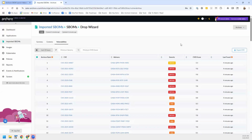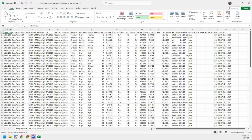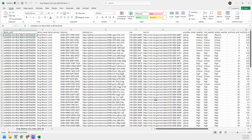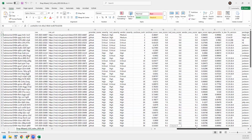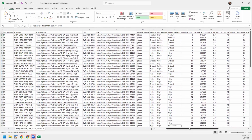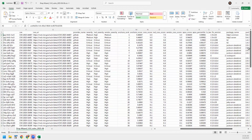Now, if you wanted to get all this additional information, we allow you to export to a CSV. So as we export to this format, you could see that we give you a lot more information. And we will give you all information about every single vulnerability, but then we also start aligning vulnerabilities with the packages that are actually exploited, right? So you not only see the vulnerability, but you get the advisory information, you get the package information, and you understand here the package and version.